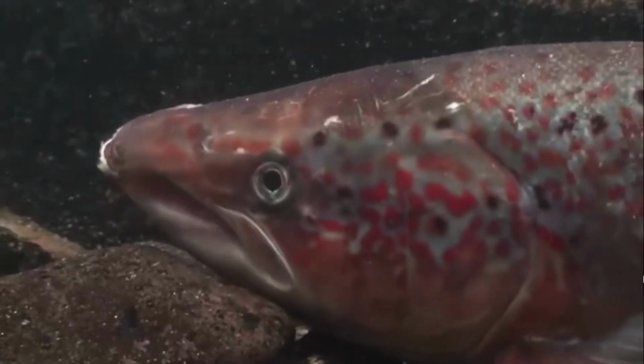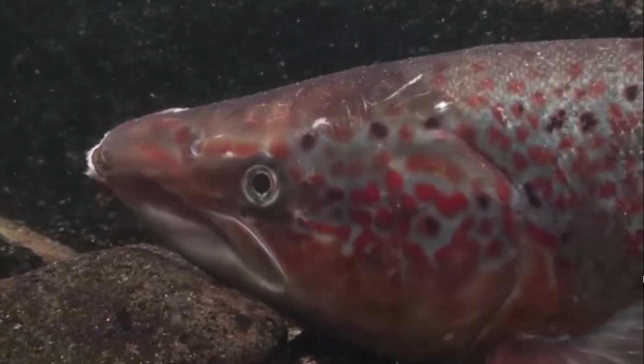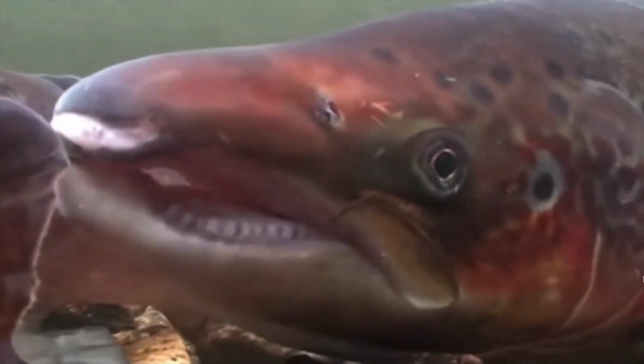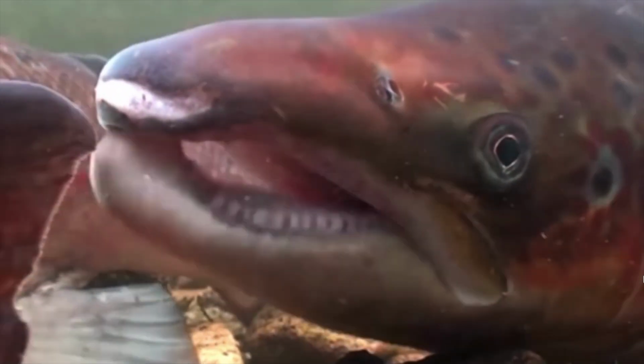Based on the information gained from examining scales, it is possible to determine an idea of the present fish population as well as predict future populations. For example, if the current population is made up of 25% repeat spawners, future populations of the river can be predicted. This will enable fisheries management plans to be adjusted if necessary.